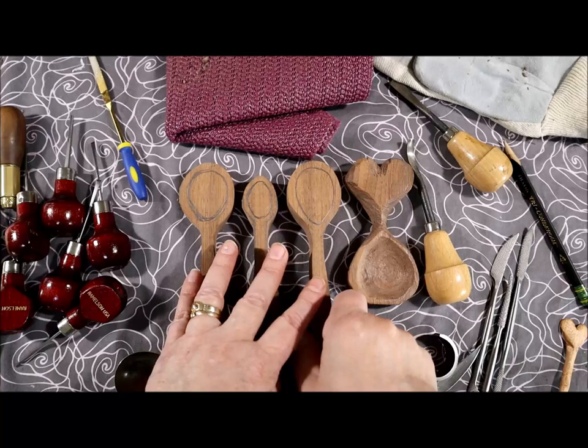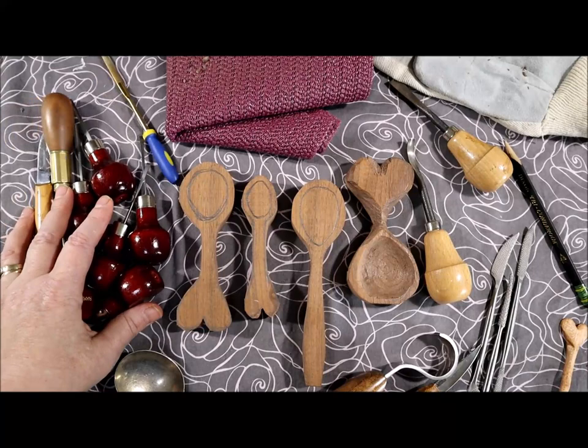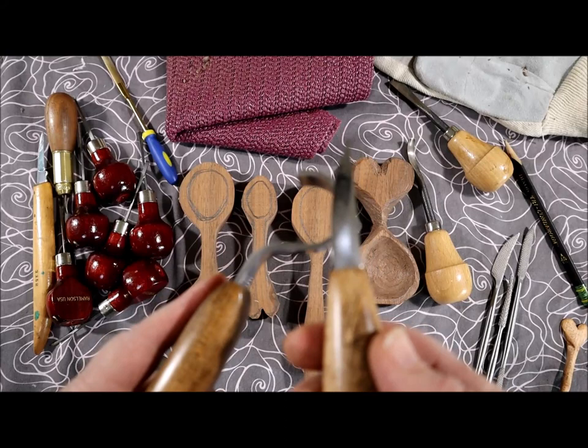And so I've cut these 4 blanks, and you can see I have drawn where I will use. I'm going to show you some of the tools that I use. Now, my husband bought me a kit that had a nifty book and these 2 tools. I think this is called a Sloyd knife, and this one is a hook knife.